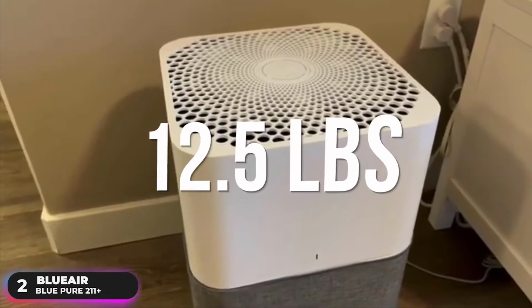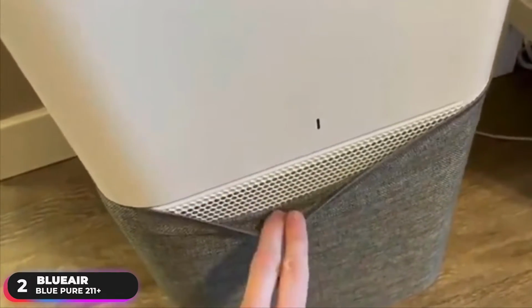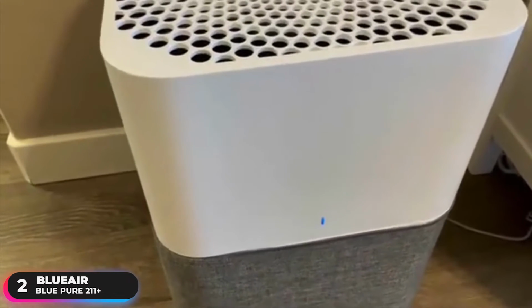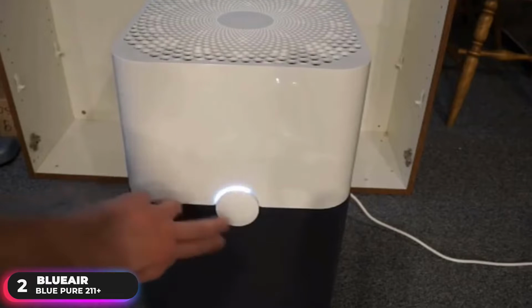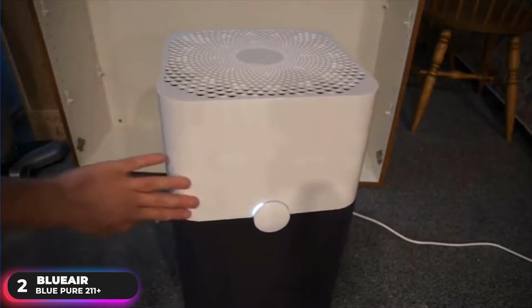However, weighing in at about 12.5 pounds, it's one of the heavier ones on the market and may be a bit difficult to move. You'll have to remember to lift it by its base instead of pulling on the top of the unit. Though recommended for rooms up to 540 square feet, the air purifier has been found to effectively improve air quality in both rooms bigger and smaller than the recommended dimensions.